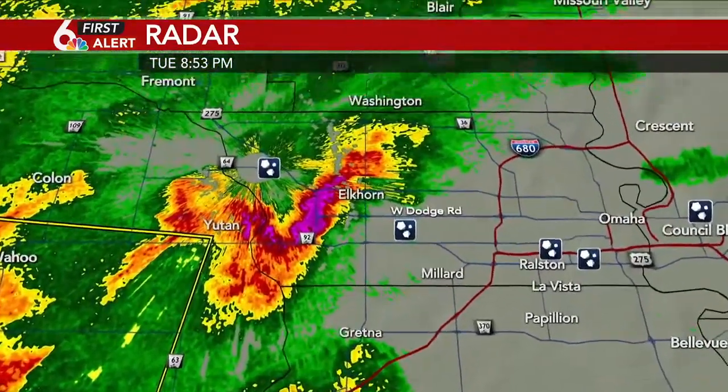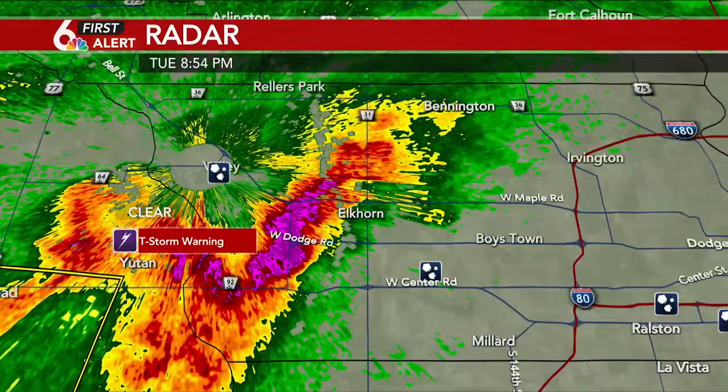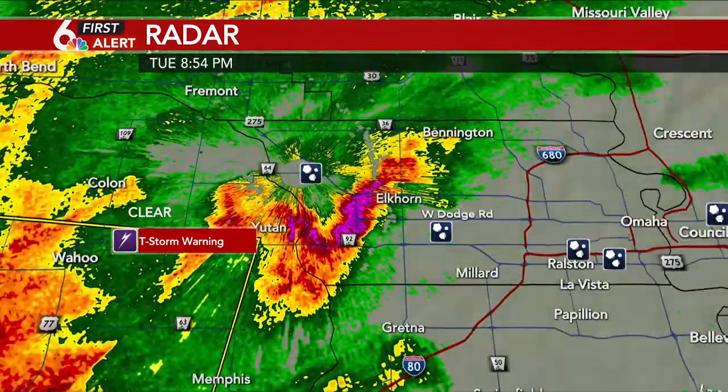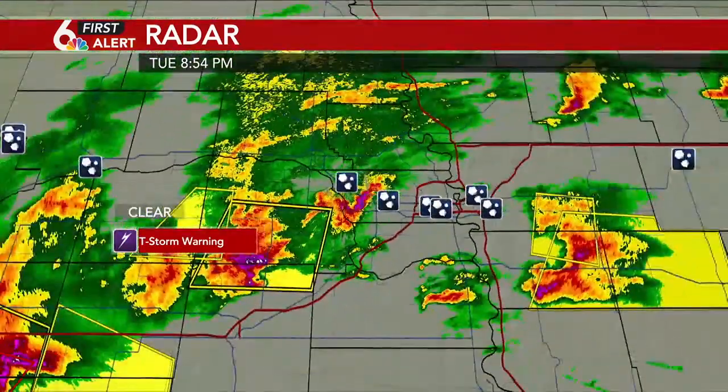So we come back into the metro. Elkhorn, we are seeing this storm moving into your area right now. Potentially some large hail there. We don't have a severe thunderstorm warning, so at least some hail. I would say at least some pea-sized to nickel-sized hail there. 275 in Dodge right now in Elkhorn. So we're going to continue to keep our eye on that.